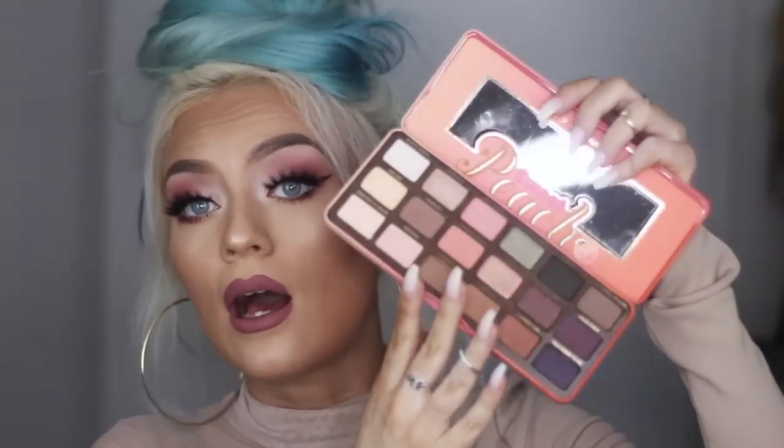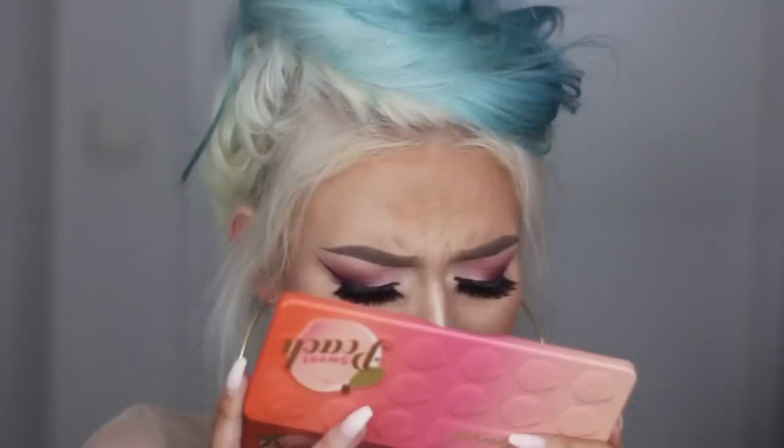It looks so pretty. I'm not all about packaging. I think it's fine if the packaging is pretty, of course, but it's not like I'm crazy about it. But if it comes to eyeshadow palettes, I kind of get crazy as well. I'm just looking at them and getting satisfied. I love the aesthetics of a beautiful eyeshadow palette. But just eyeshadow palettes.